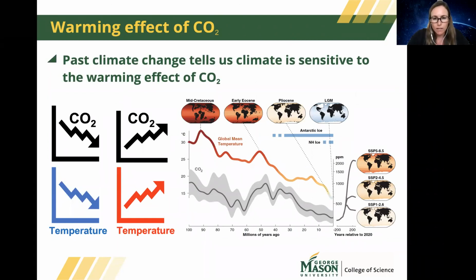And it's really in the last 5 million years that we've seen CO2 levels decline below 400 parts per million, and to the 200 parts per million, 280 parts per million that we had in pre-industrial times. Now, just because Earth's climate has been warm in the past doesn't mean that it's fine for us to be doing what we're doing right now.